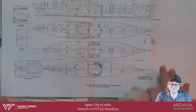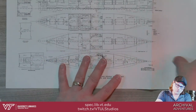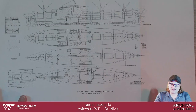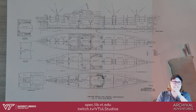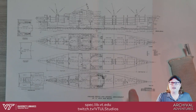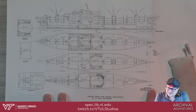Since somebody said y'all like maps, I'm just gonna keep the whole thing here for now. This is deck C and below, as well as the inboard profile. D deck is labeled as deep tank top, and then below that it's labeled as tank top.